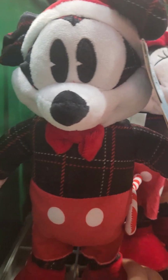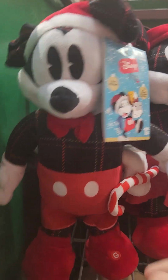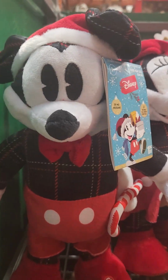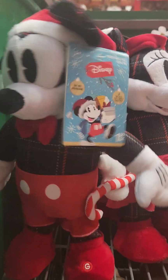So we have here the new 2023 Mickey Mouse. Wait, I'll play him. We wish you a Merry Christmas. Alright, it's new for this year, 2023. I'll show Minnie Mouse after Mickey Mouse. I like the design that they have this year.